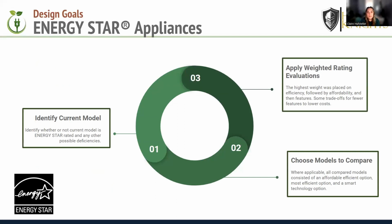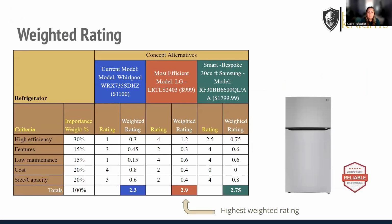All major appliances, ceiling fans, and vent fans are to be upgraded to ENERGY STAR rated products where needed. We also took into consideration how smart features correlate with energy savings. This is the process we use to compare different models for each component and apply a weighted rating evaluation to help make a final decision.